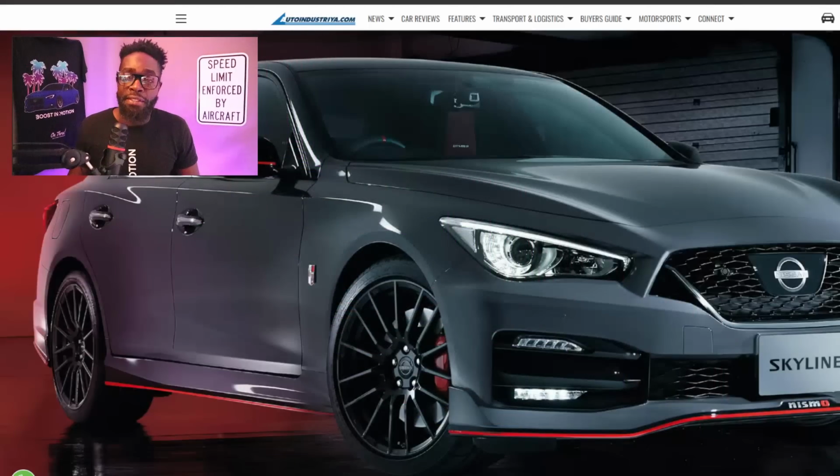And Nissan has released that they're coming out with a Nissan Skyline Nismo edition. So number one, I bet this is probably one of the biggest Q50 channels out there on YouTube. So this is ridiculous. This is a smack in the face, because we're going to get right into why it is a smack in the face.